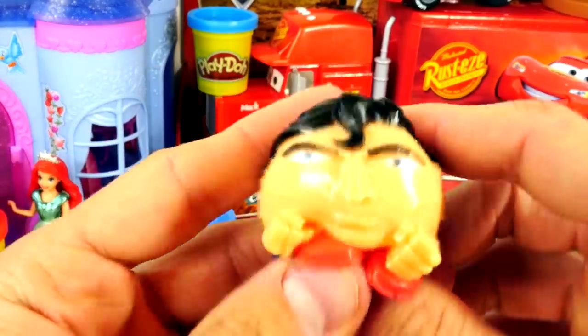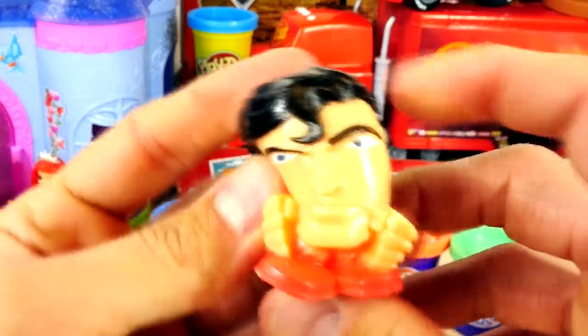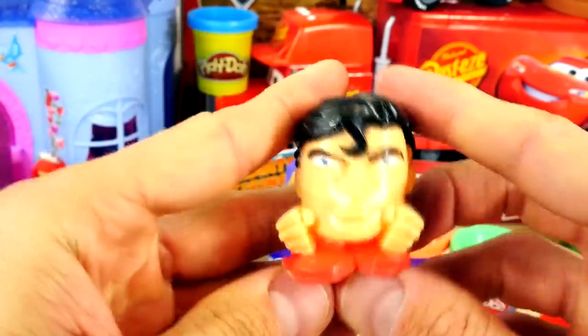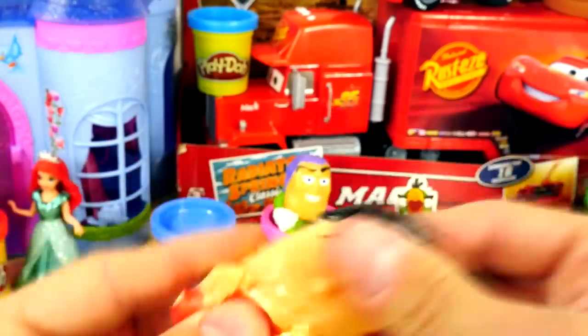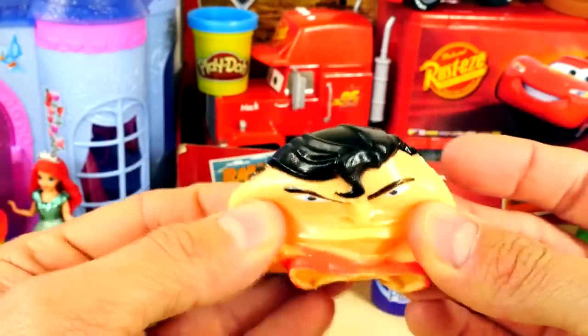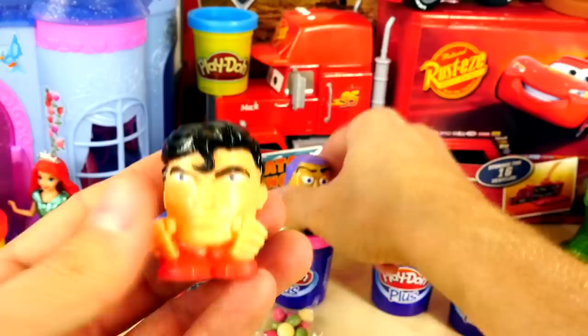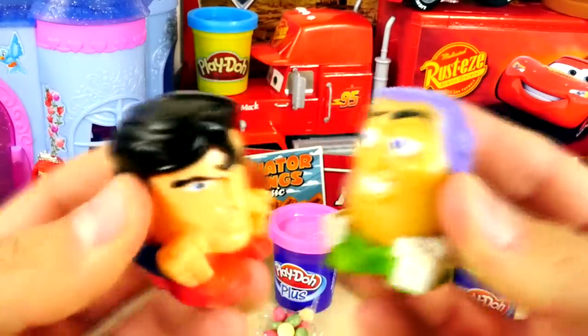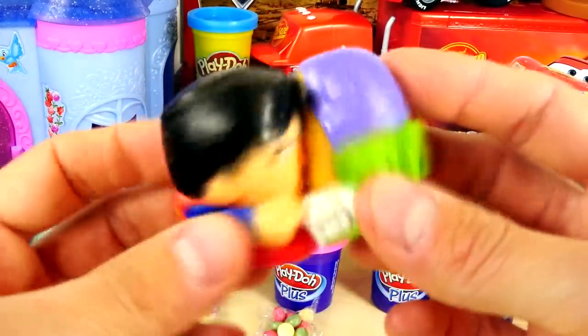We have got Superman. So no Batman, but for you Superman fans out there, that's pretty cool. We've got a few other of these, so maybe we'll open one of those up and find our Batman after all. These mashups are really cool. We got Buzz Lightyear and Superman. I don't know who would win this battle.